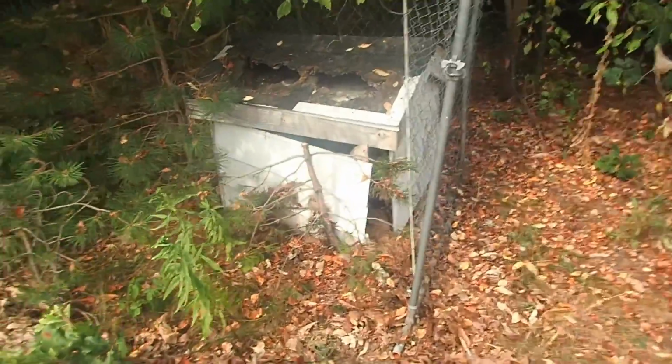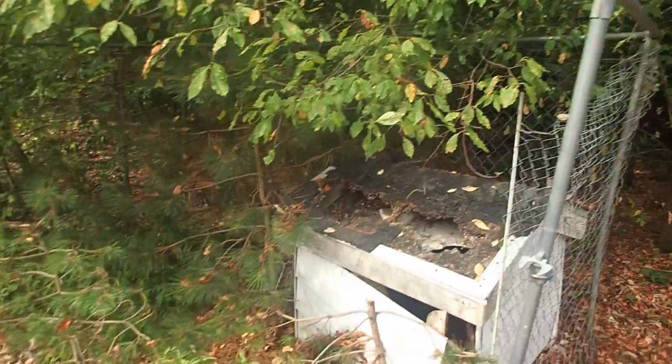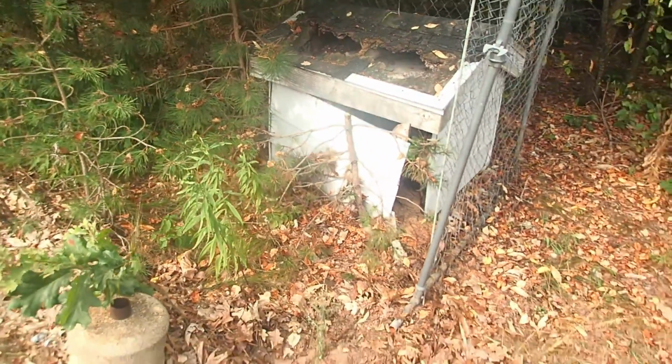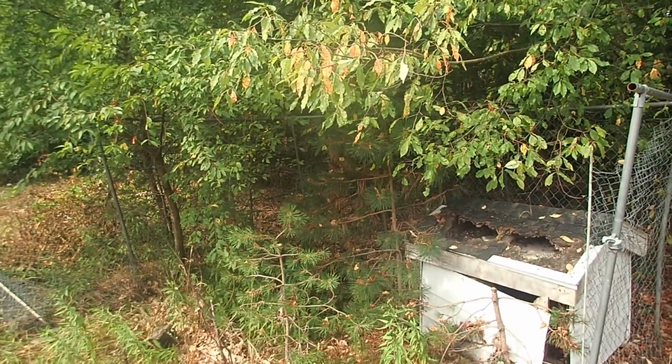And this here's what we're working on today. Let me see if I can get all this torn down and taken out. Get rid of these damn pine trees. And we should be good to go. Alright. See how this goes.